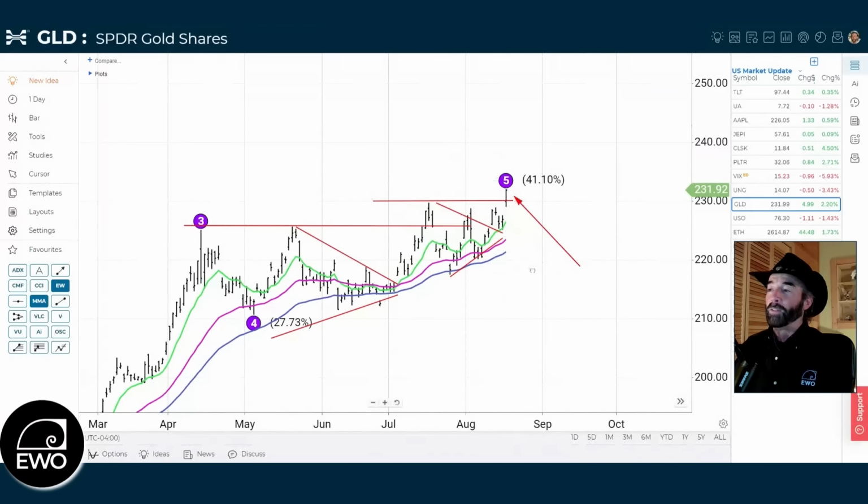There's three different ways stocks can break out of these triangles. Sometimes they take off and run. Sometimes they do this. They test the breakout and then go. And then other times you have a false breakout, which was still a potential here, but nope, it's not going to be. We are going to continue back to the upside here on GLD, it looks like.